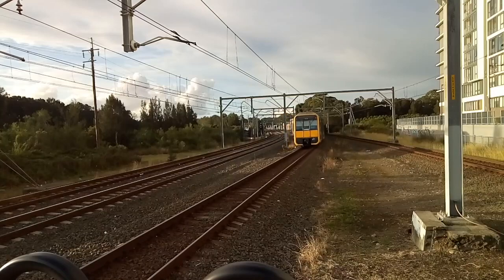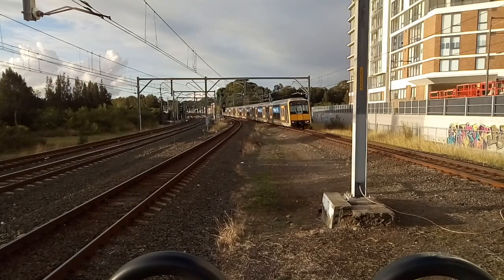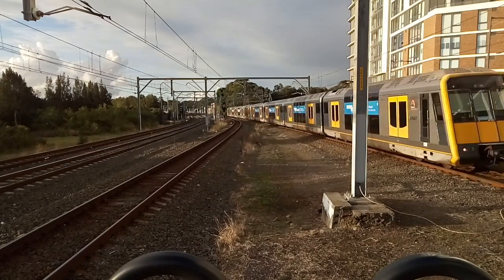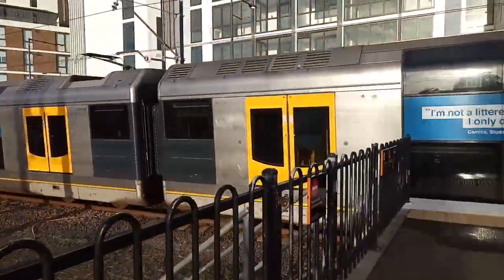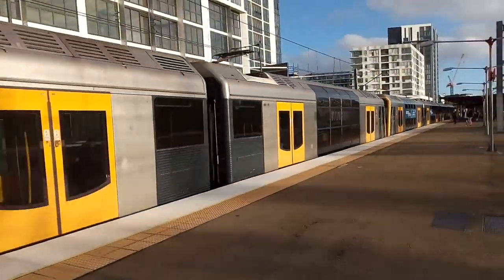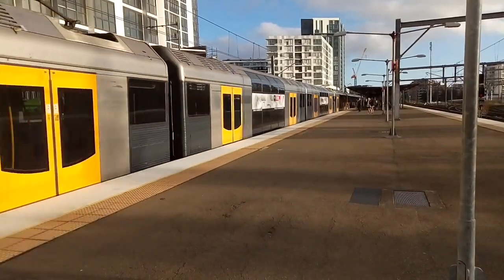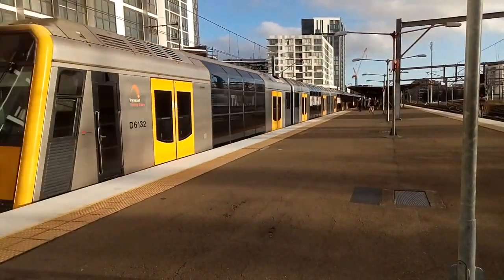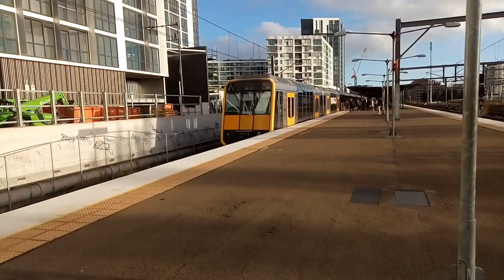C67 trailing half. And we have a Tangara that just departed from Tempe station, now going to arrive onto platform number 4 here at Wolli Creek. T105 leading half. T77 trailing half, Waterfall service.